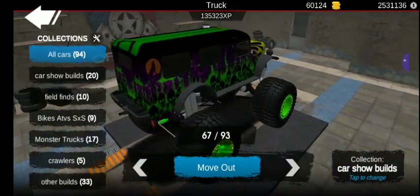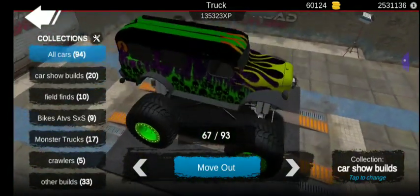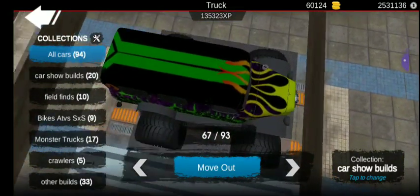We got the grave shovel. The top part of this one took me the longest. This one was decently easy, everything else but the top. I never knew how to do that.